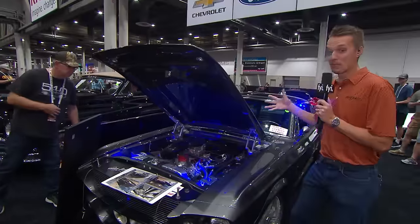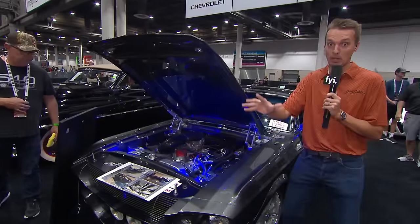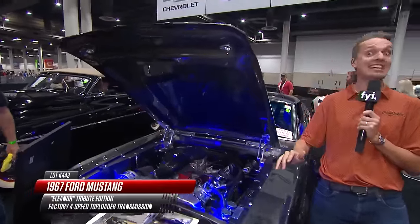Now this is a car that I previewed yesterday, and I'm a big Nicolas Cage fan, so I'm back looking at it again before it goes up the block. Channel my inner Nicolas Cage eyes here.